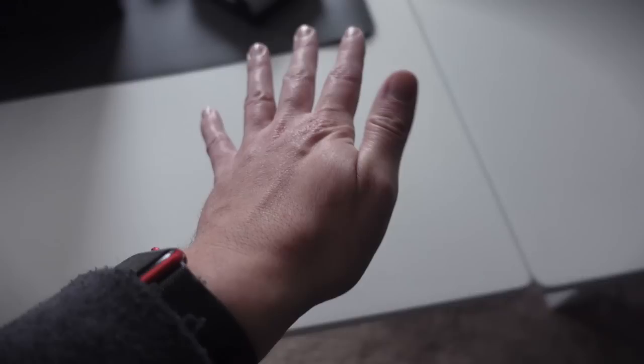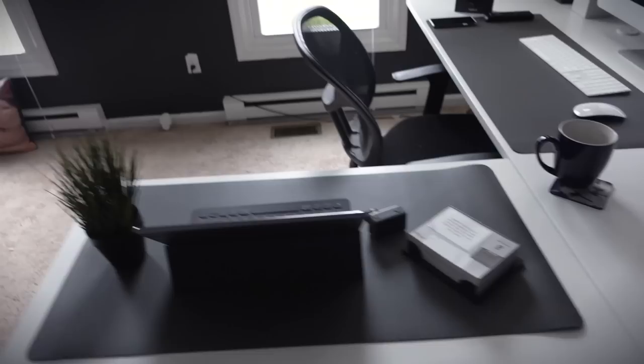God, my hand looks so bad in the shadow, doesn't it? Just looks weird. There you go. Anyway, little self-conscious there. So, cool. Stay tuned. And I do have some LEDs coming from Amazon tomorrow.